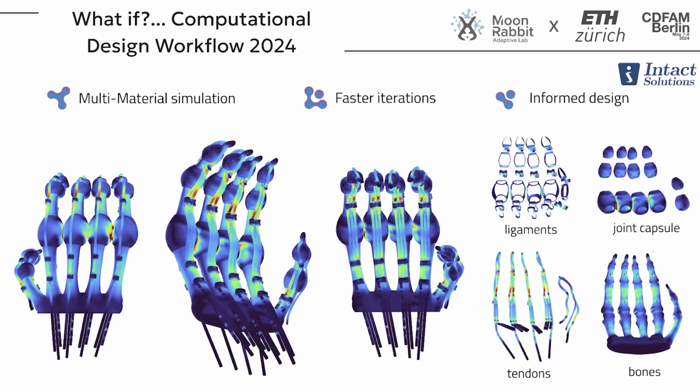After this, I decided, for example, to ask: what if this were computational design today? So I took this challenge a little bit further, and I created a simulation with all these multi-material setups. Why did I want to do this? Because I wanted to highlight that from 2013 to 2024, the computational field has changed a lot. Now, for example, we have the meshless simulations by ETH Solutions, in which we can have multi-materials with faster interaction, and this helps us to create informed designs.